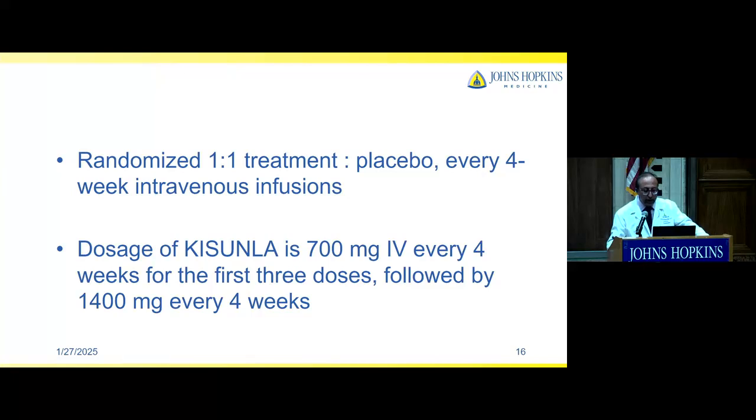I have mentioned dosage here because I'll talk about modifying dosing at the end. Kisunla patients were given 700 milligrams IV every 4 weeks for the first 3 doses, followed by 1400 milligrams afterwards. In lecanemab, the difference is that it is weight based, 10 milligrams per kilogram. However, this is fixed dosing, 700 and moving to 1400 afterwards.